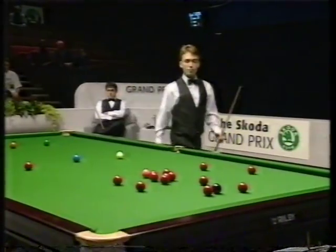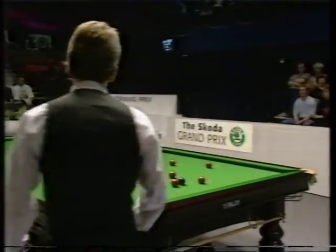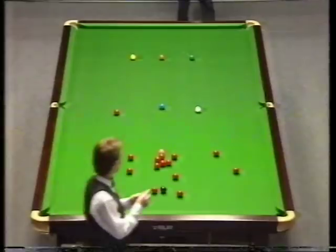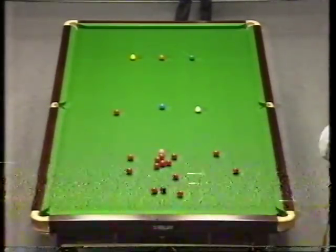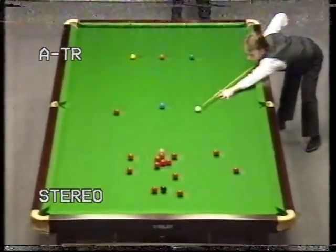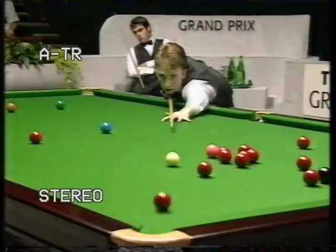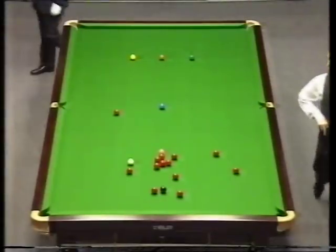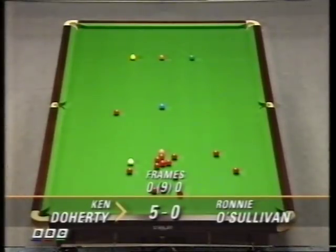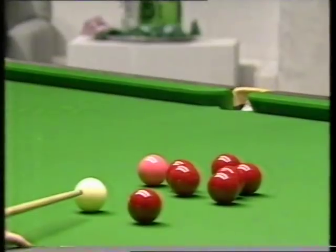Not quite come far enough there, Ken. Can get to the red in the left-hand centre, I think, but the white's going to finish up the wrong side of the blue. Well, obviously the pink goes into the centre. It certainly doesn't look like it from this angle, but that's what he's played for.